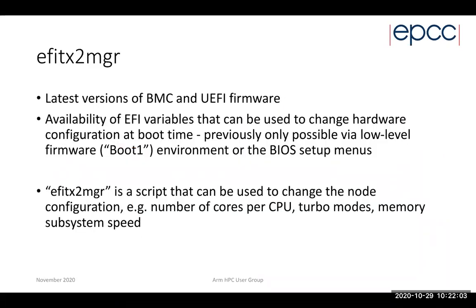So together with ARM, we then developed a script called EFI TX2 Manager. Because we now had the latest version of the operating system, we were also able to install the latest versions of BMC and UEFI firmware. And this gave us the ability of EFI variables that we can use to change hardware configuration at boot time. So this was previously only possible via low-level firmware, but now we could do this from user space. And we can use this script to change the node configuration and reboot the nodes from user space as we want to. So we can change the number of cores used per CPU, what turbo modes are used, what memory subsystem speed is used, how many threads per core are used, and so on.